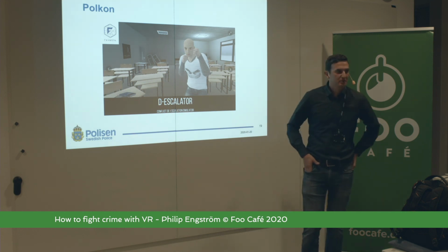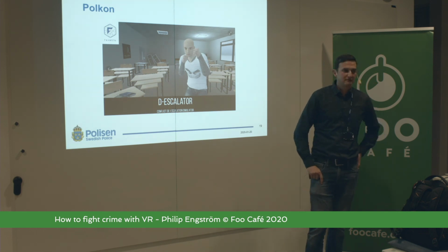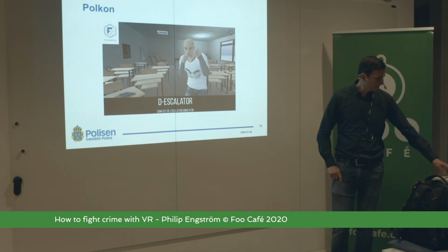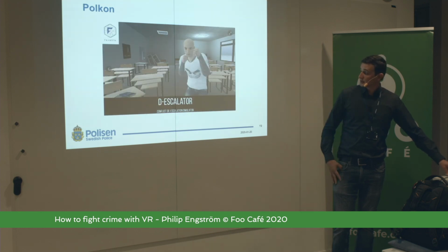But this is something that we're just starting out with, and right now I'm involved with the specifications for the prototype, and hopefully we'll have some sort of result early next year. Also, this is training of one person at a time, and you're using a normal HTC Vive.